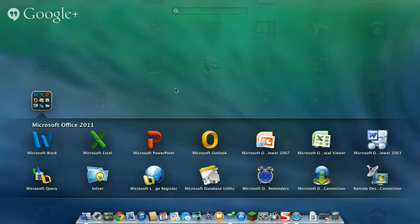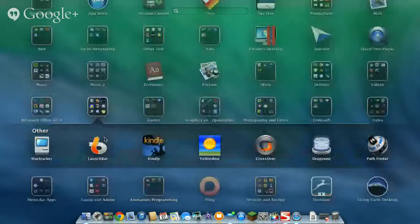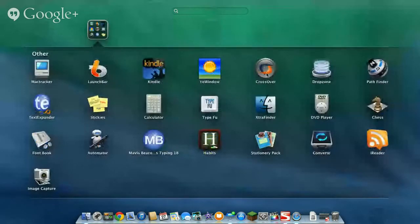Here's my other folder. I have Mac Tracker, Launch Bar, Kindle, Yo Window Weather, Crossover, Dropzone, Pathfinder, Text Expander, Stickies, Calculator, Typefoo, Extra Finder, DVD Player, Chess, Fontbook, Automator, Mavis Beacon teaches typing 18. That is from Crossover. I don't use that anymore. Habits. I need to upgrade to the newest version. Stationery Pack, Converto, iReader, and Image Capture.